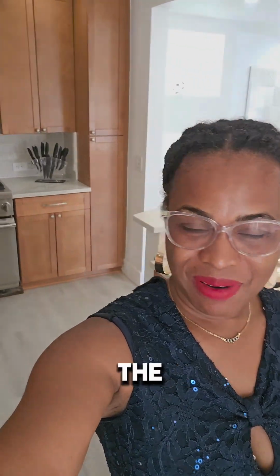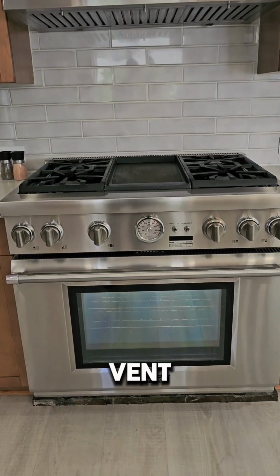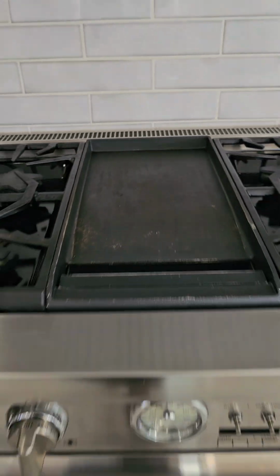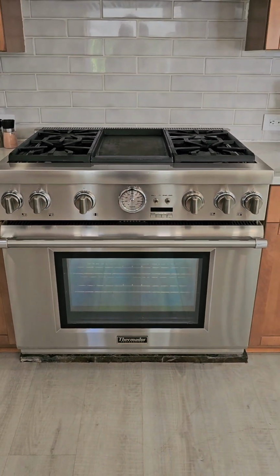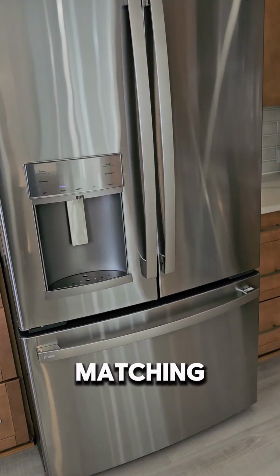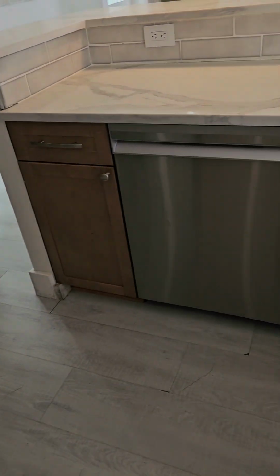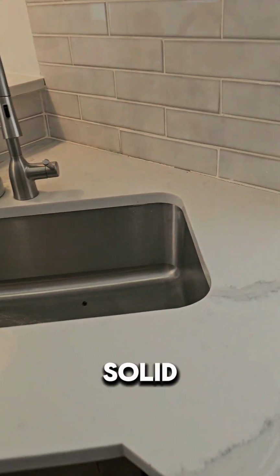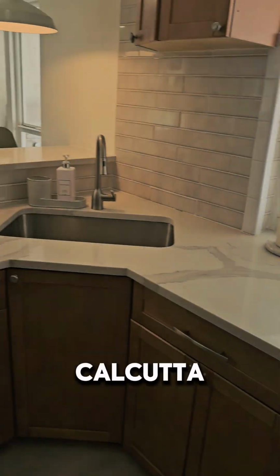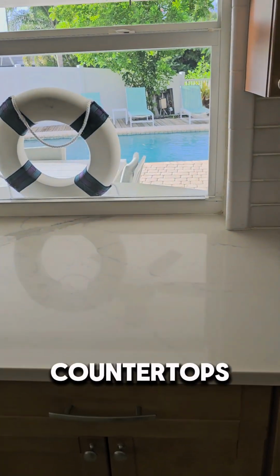When it comes to this kitchen and the appliances, all I can do is smile and say, wow. Behind me, your gas stove, a beautiful feature of this home with a properly functioning vent, an area for your teppanyaki style meals, quality gas appliances. You do have a matching stainless steel refrigerator with your freezer at the bottom, stainless steel dishwasher, your solid farmer's sink, and look at your countertops. You have some really nice Calcutta quartz for your bar area and for your countertops.